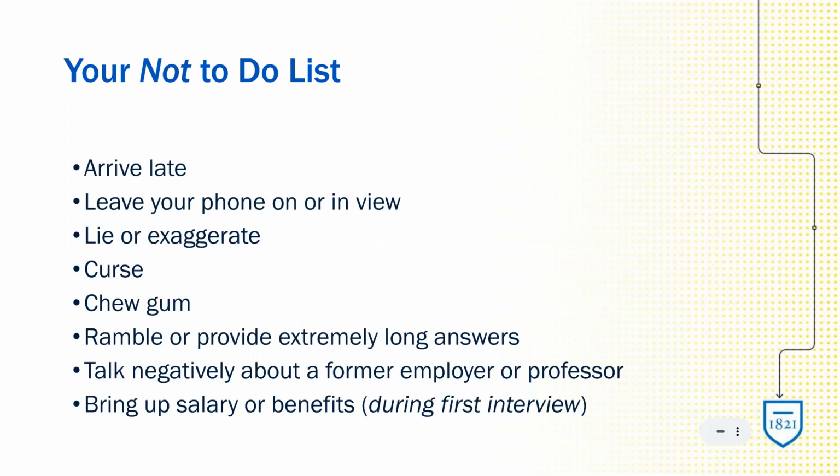Don't speak negatively about an employer or a professor. That usually won't work out well for you because no one has been in your situation. So even if you were working for the most horrible manager, it's impossible to explain that to a stranger without them thinking that you wouldn't speak the same way about them if you were unhappy about something. So avoid negative talk during an interview. Lastly, don't bring up salary or benefits during the interview. This is to be saved for after the offer has been made.